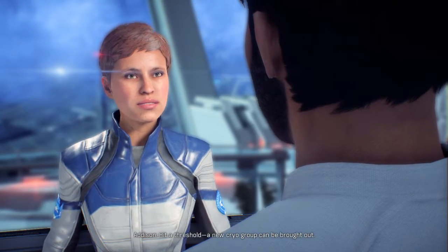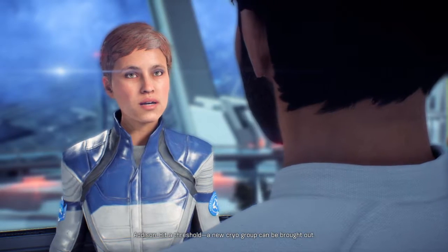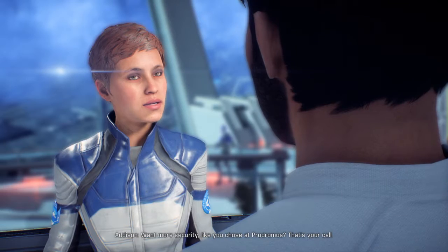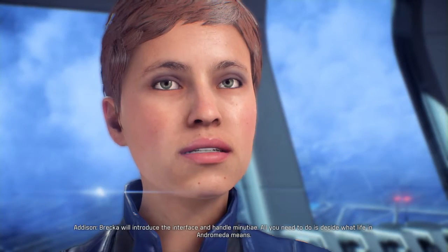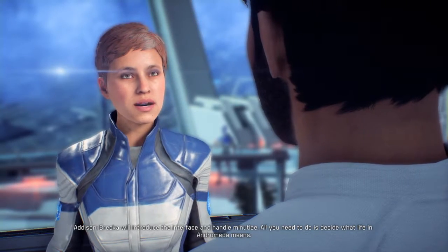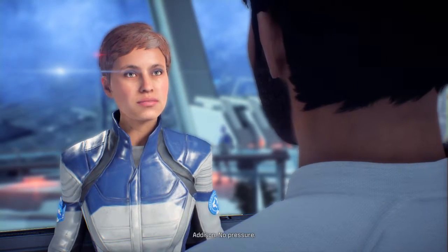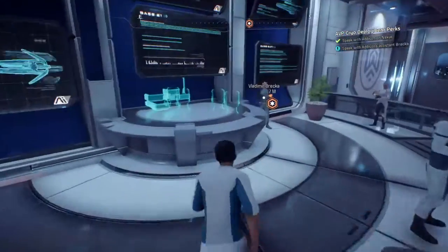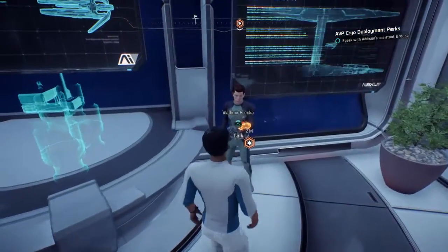Hit a threshold. A new cryo group can be brought out. Want more security, like you chose at Prodromos? That's your call. Brecker will introduce the interface and handle minutia. All you need to do is decide what life in Andromeda means. No pressure. Any logistics updates are due within the hour.